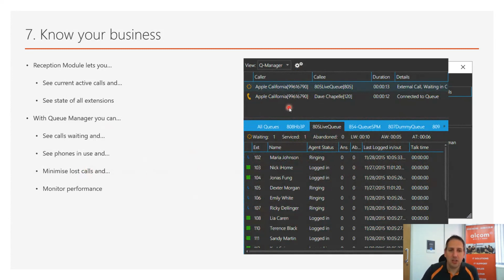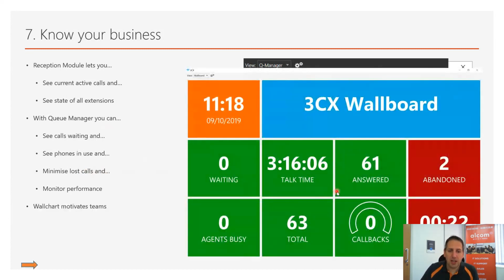But it also helps you to see the performance and make sure that you're meeting your customers' expectations. Wall chart helps to motivate teams. Built into 3CX is a wall chart that lets you see who's waiting, how many agents are on the phone at the moment, what your talk time is at the last period, how many calls you've taken, how many of you answered and how many of you missed, and what's the average waiting time for your customers. Really, really useful apps built into 3CX at no extra charge to help you know your business.